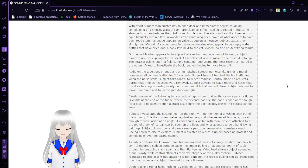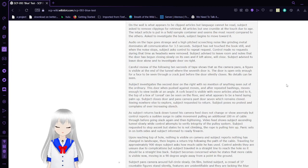Language appears on video as squiggles. However, some say they simply read cereal. A second crate in the room contains what appear to be empty water bottles that have dried out. A book lays next to the cot, closed, no title or identifying marks. On the wall are what appear to be clipped articles, but language cannot be read.